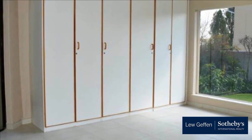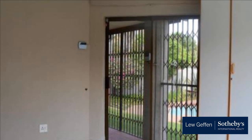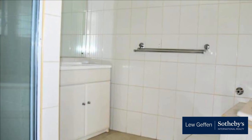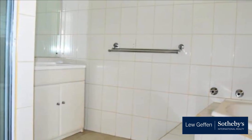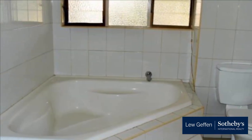The monthly rental of 23,000 includes the security service; armed response may be taken on contract, at monthly rates, plus a weekly pool and garden service. Electricity is prepaid and the only additional cost is for effluent fees. This home is perfect, call to view quickly.